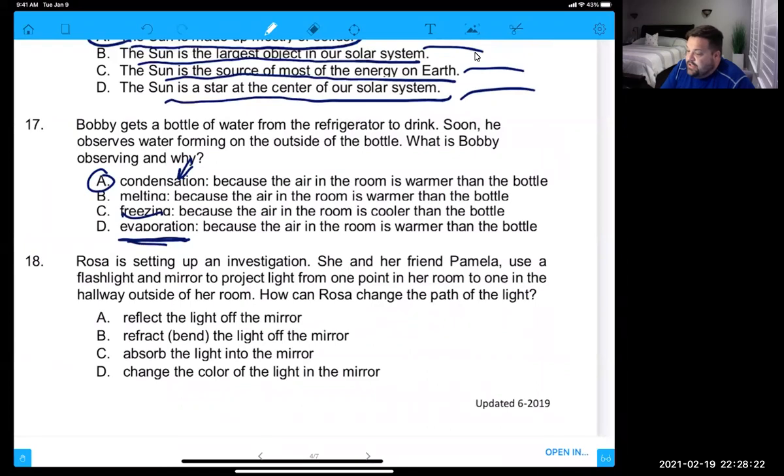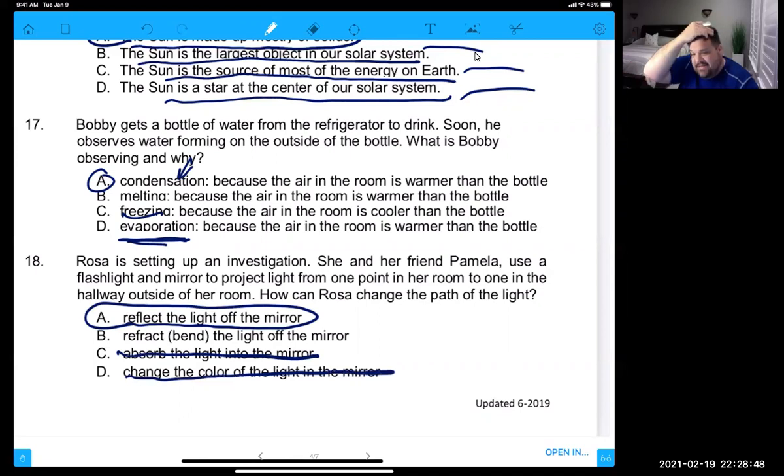Okay, I want you guys to do some research because we want to use these mirrors. We talked about this before, and this is one I have to get better with. When you want light to reflect, remember we already had a question just like this where it said mirror, right? So I hope you guys can come right back to reflecting the light off a mirror, because that's the way. Light into the mirror wouldn't reflect it, and changing the color of the light in the mirror doesn't make sense.